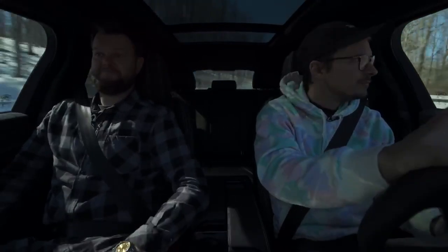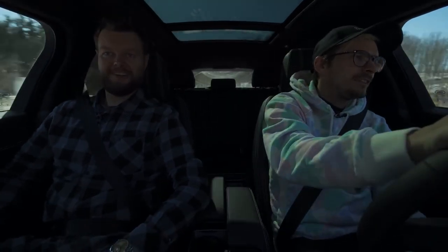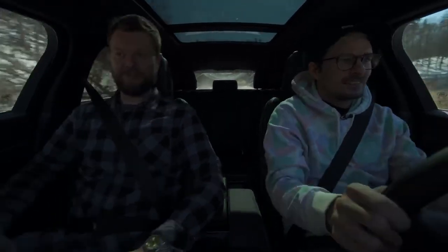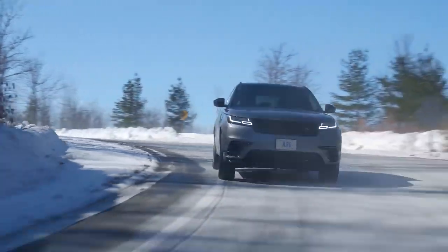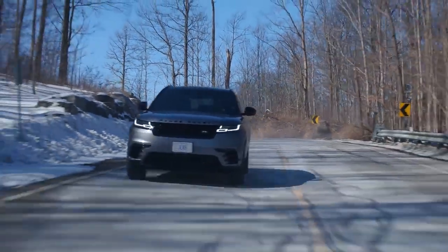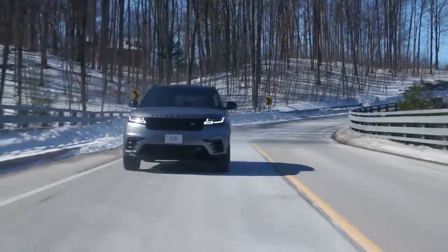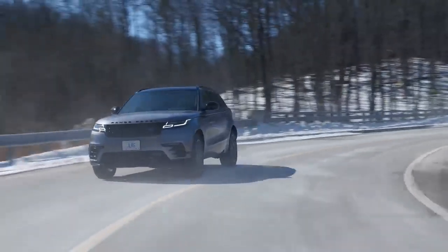And then into cliche corner. It feels good. Faster than I thought it would be. Yeah, turning's good. It's obviously all-wheel drive. Doesn't want to oversteer or anything, just perfectly planted. Very neutral. More grip than I would expect, especially since it's winter. Yeah, and we don't have traction off or anything. You don't really need to do any of that. Just sport. Yeah, exactly.